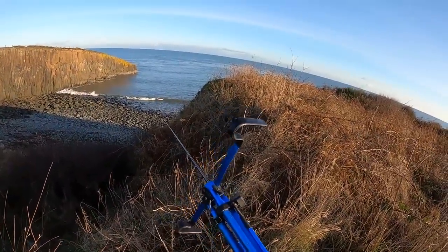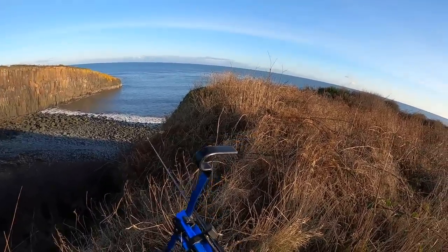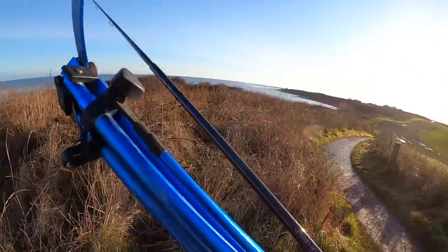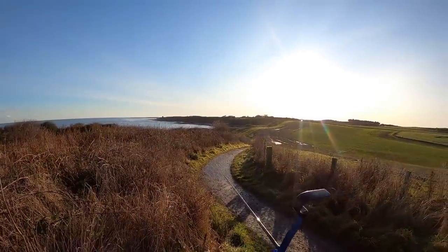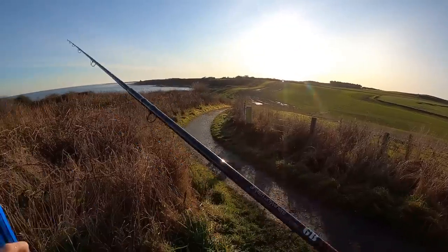Well, we've got the place to ourselves today. Going to be fishing off that point there. See, the coast around here is absolutely stunning. A couple of guys on the rocks down there, a little bit more hardy than me.